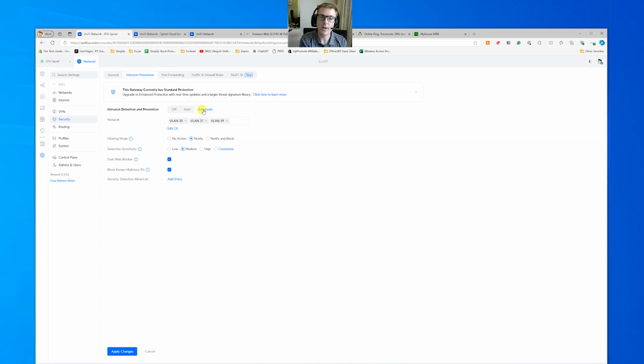There is often a time from that to the signature being made, and it's not going to stop what we call zero-day threats. Zero-day threats are things where the signature doesn't match at this moment in time, which is why we start to look for stuff in SSL. So I'm going to use auto. Intrusion prevention should be able to be enabled across your whole network. It's up to you how you set this up.